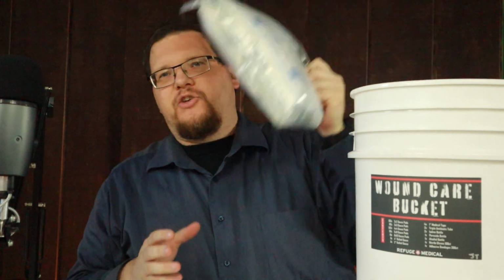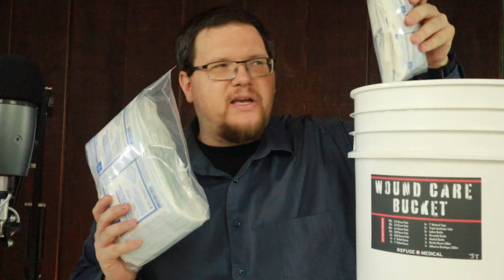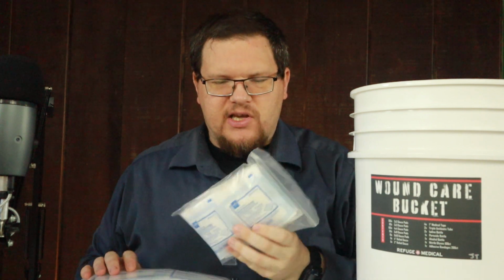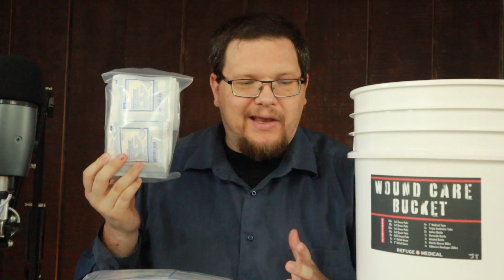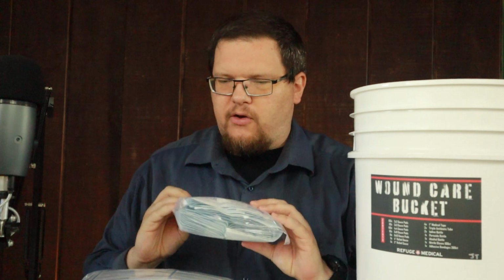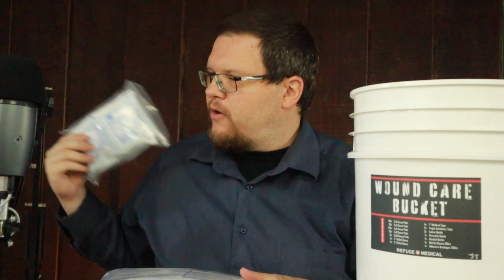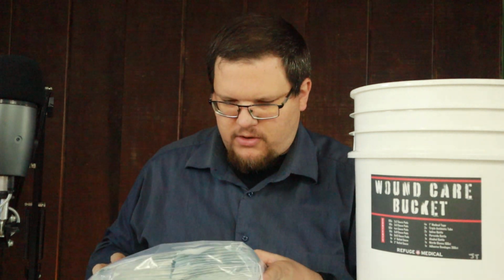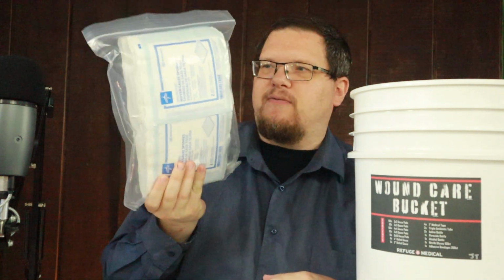What's harder to get on the civilian market, unless you own a hospital or something like that, is what this bucket really is composed of, which is these gauze pads. If you work at a hospital, you go through a bazillion of these, right? And this bucket is a bazillion of these. So you got your 2x2 gauze pads, 100 of those. You got your, what are these? These are 4x4s. There's 100 of these 4x4s. That's quite a bit of those.